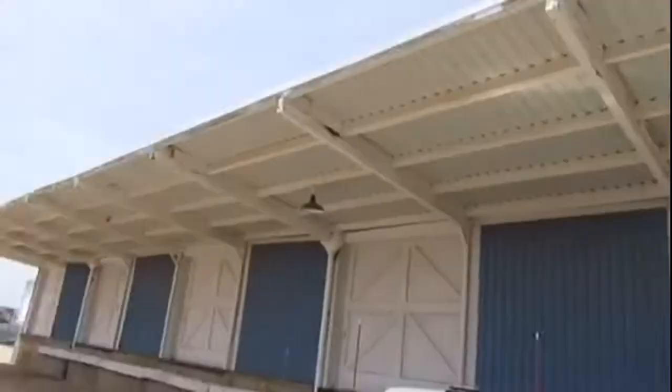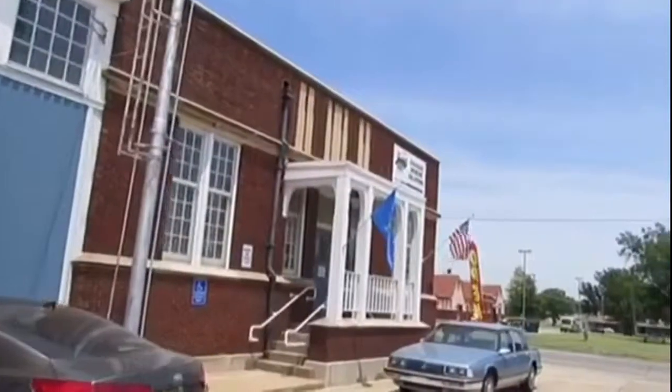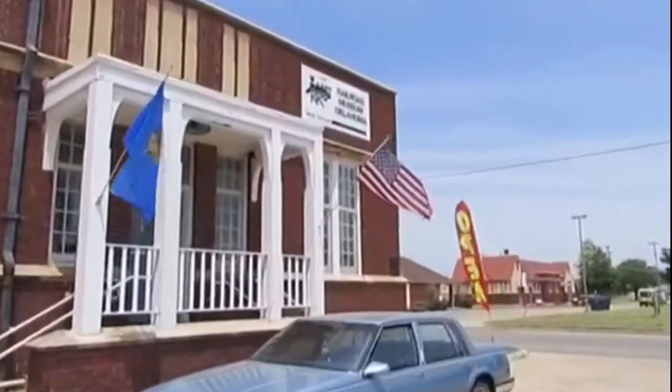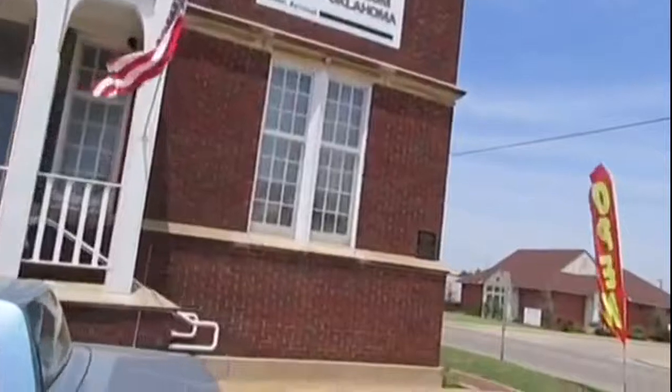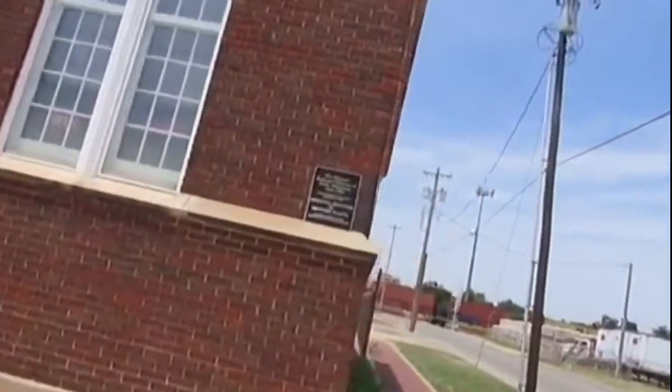Also, the museum sometimes offers caboose excursion rides as well, and its annual spring excursion from Enid, Oklahoma to O'Keene, Oklahoma.